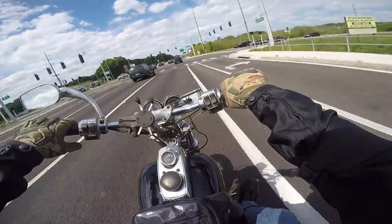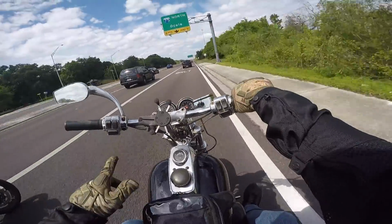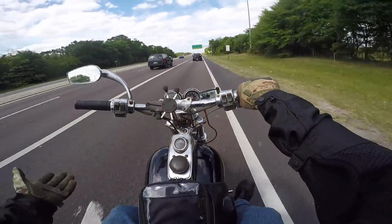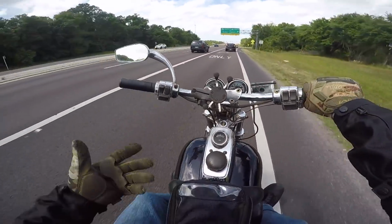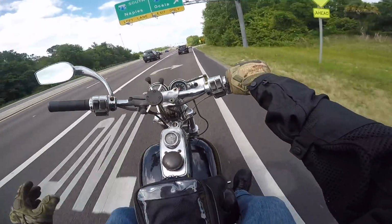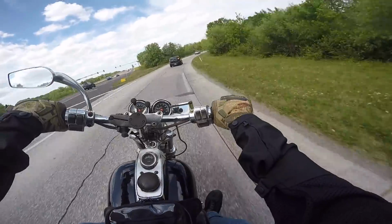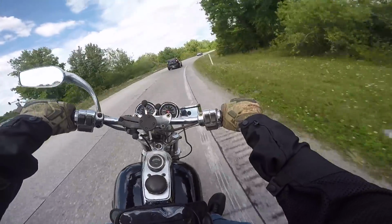legal on the road. And even though I've got big plans for this bike, I want to do a full frame off restoration or engine out. You don't really take the frame off, you take the engine out, but I want to do a full down to the frame restoration on this motorcycle. But until then, because I've got a lot of other projects going on, I'm just gonna ride the damn thing.